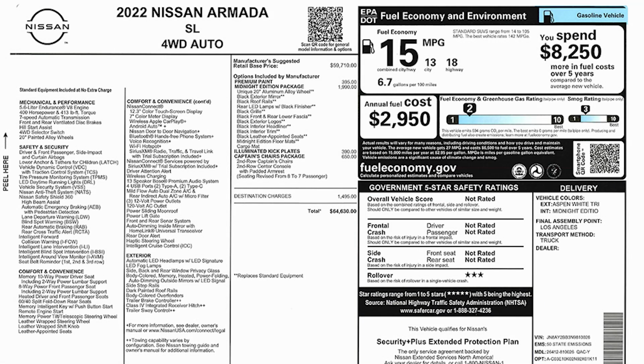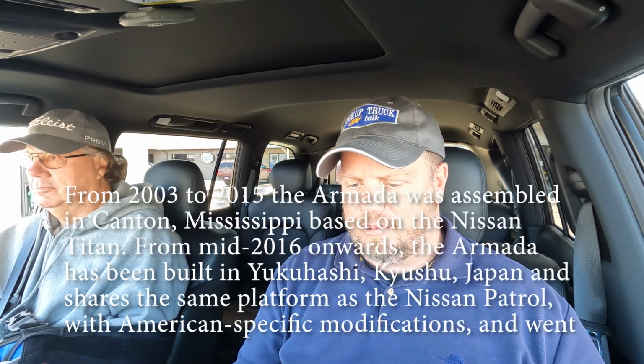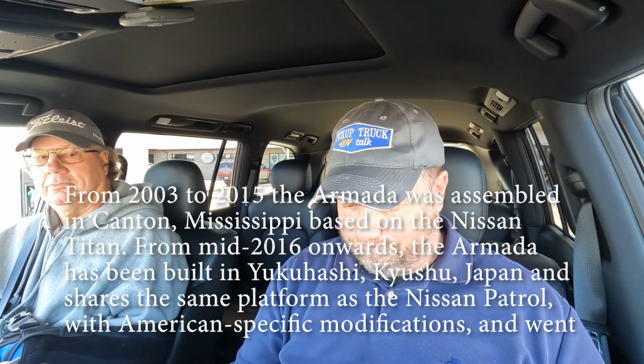And a boo-boo. I'll put this on the screen when I get a chance, and you can look through all the options of pricing. The biggest thing to look at was that this was final delivery, final assembly point was Los Angeles. I didn't think it was built in Smyrna. It's not. And yeah, look at all the numbers. But yeah, we crushed it on fuel economy, which is kind of crazy. Usually I don't. Usually it's the other way around. But there you go. There are my thoughts on the Nissan Armada and driving it and the fuel economy.